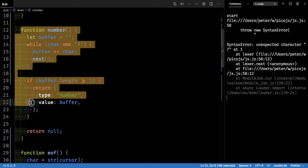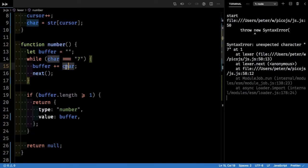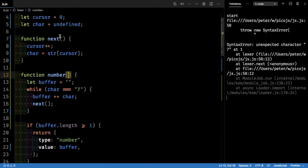Testing these little functions is quite easy because their API is just the character and the next, and you can quite easily mock it or give it as a parameter. Let's see what we will do.